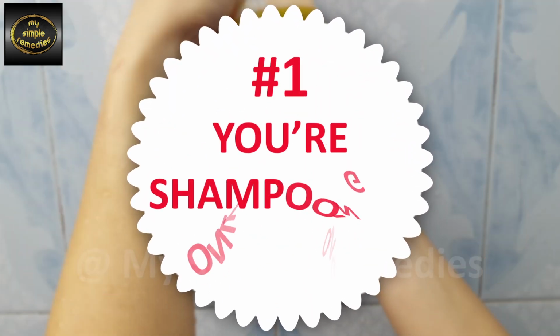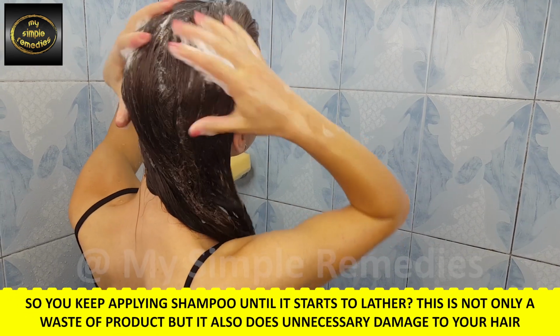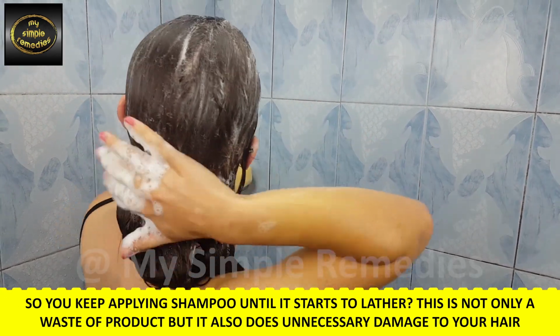So let's begin. Hair washing mistake number 1. You are shampooing only once. So you keep applying shampoo until it starts to lather? This is not only a waste of product, but it also does unnecessary damage to your hair.